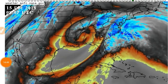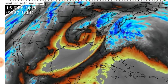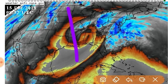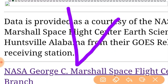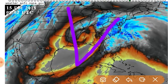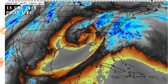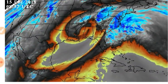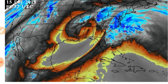I know some of our viewers watch our videos first thing in the morning, so I'll give you an idea what's going on in the water vapor situation. You can see the effects of the jet stream coming all the way down to the Gulf of Mexico. Frigid in Florida once again. I don't know why it keeps flashing like that. Pretty annoying, but anyway, that's your water vapor animation.